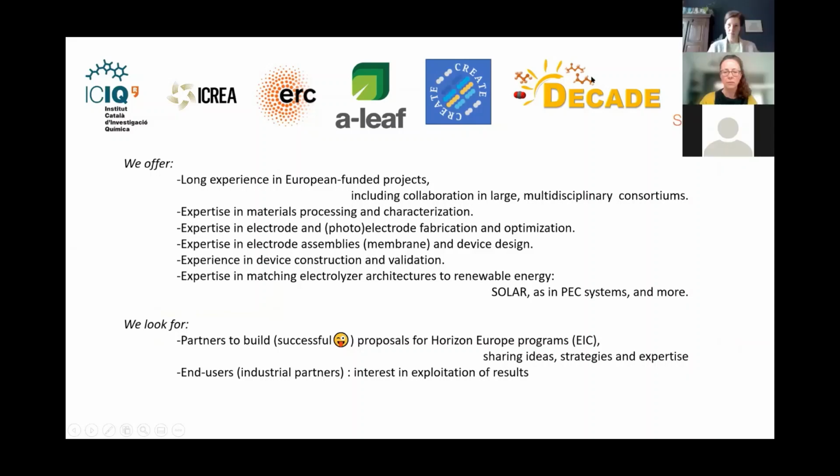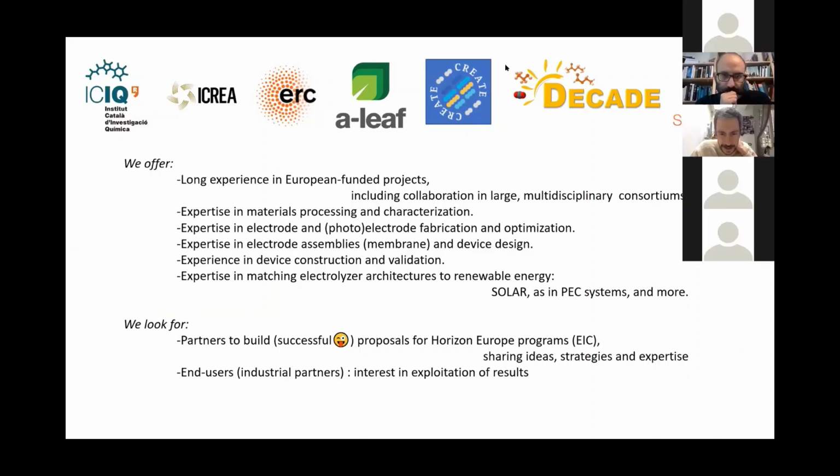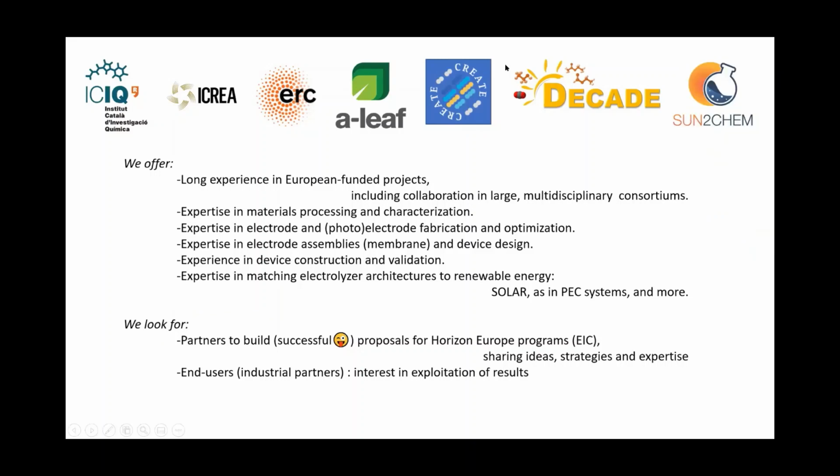So our institution has a long experience in European funded projects. We have been collaborating in large projects, even coordinating some of them. And we have a broad expertise in materials processing and characterization, from the very synthesis of the material up to the implementation of the material into an actual device. And also we have lab scale devices and validation.